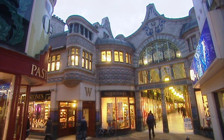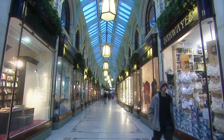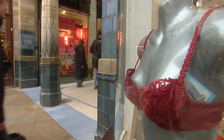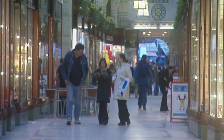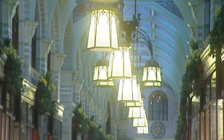From the Norfolk Broads, we head into Norwich to the Royal Arcade. Now, at first glance, this may just look like a row of shops, boasting some miracles of engineering, perhaps, but hardly an architectural treasure. But if you raise your eyes and have a really good look, you'll see that this is a real gem.